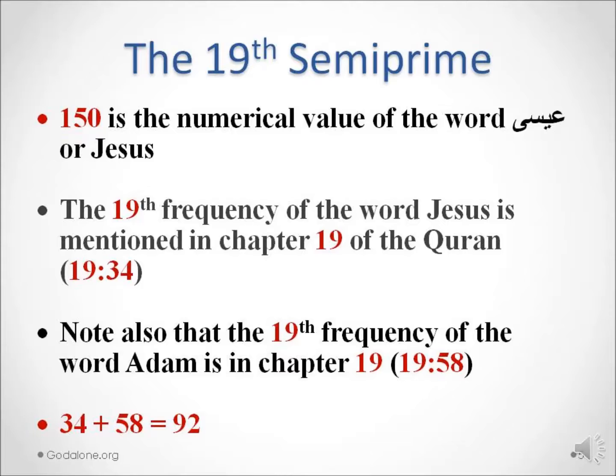We also find out that 150 is the numerical value of the word Isa or Jesus, and the 19th frequency of the word Jesus is mentioned in chapter 19 of the Quran, in verse 34. And note also that the 19th frequency of the word Adam is in chapter 19 as well, in verse 58. And the sum of these two, 34 plus 58, is equal to 92. We'll see in the next slide why 92 is important.